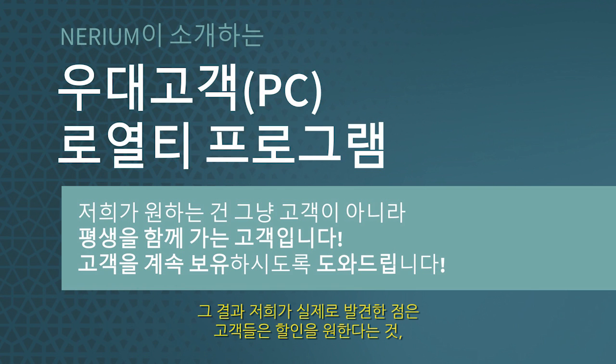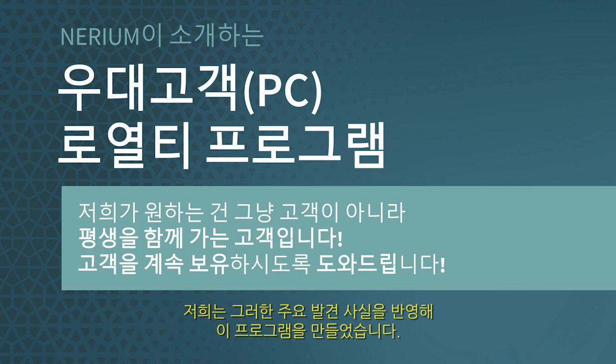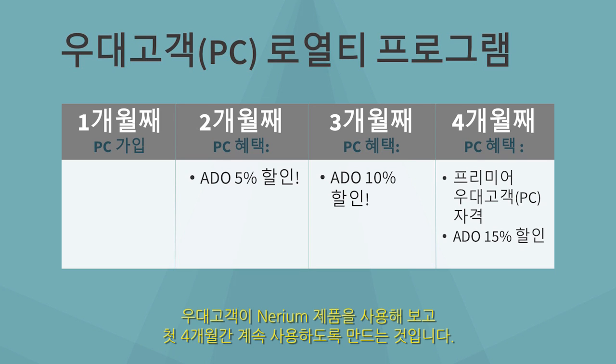And really what we found is that customers wanted discounts, customers wanted free shipping, and the customers that stayed the longest are those that had a really solid first 90-day experience with the product. So we built this program around those key findings. Now in this PC loyalty program, you get continuous benefits over your first 4 months. So again, the goal is to get that preferred customer to lock in and use Nerium's products and commit for the first 4 months.